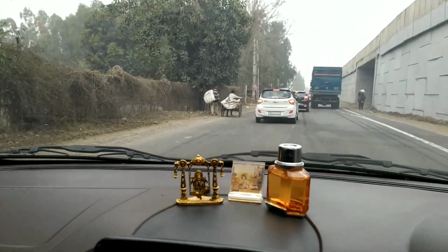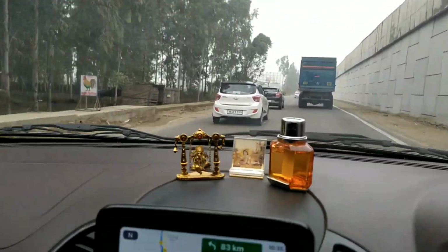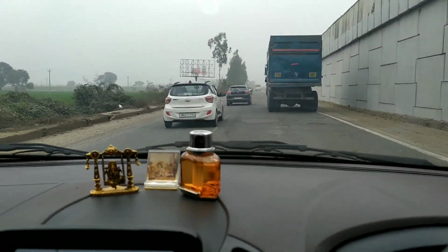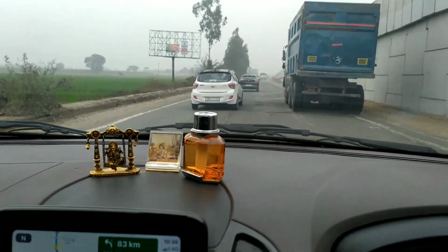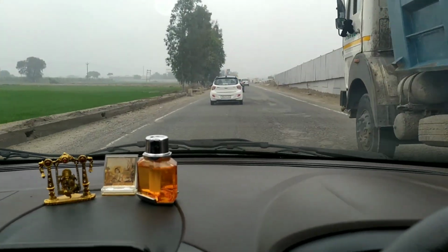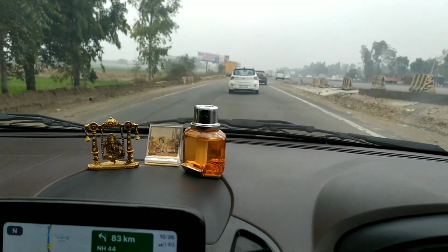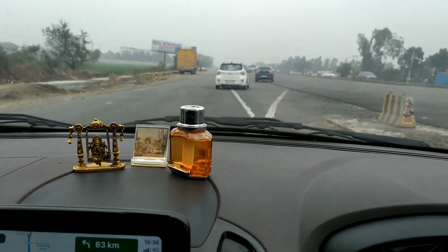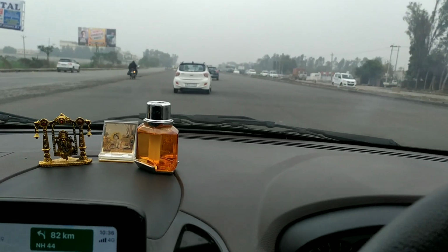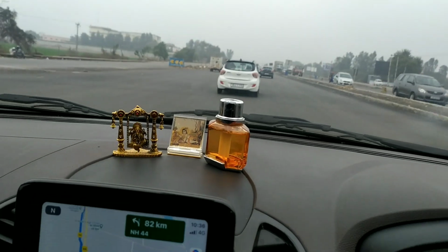Now let me talk about the suspension of this Freestyle. The suspension is a bit on the stiffer side. What it does is give you a very firm and planted ride. On roads it doesn't make much of a difference, and obviously this car is not meant for off-roading, but if you drive it on broken roads or fast roads, there is very little body roll and you don't get thrown around as is the case with the Marutis, wherein people keep getting thrown around in the car.